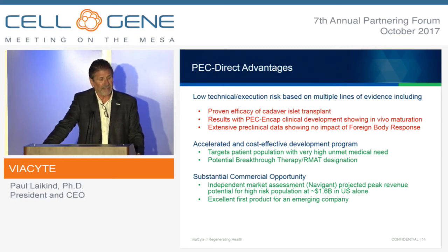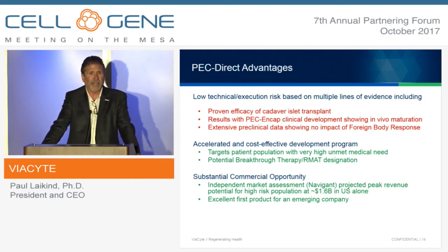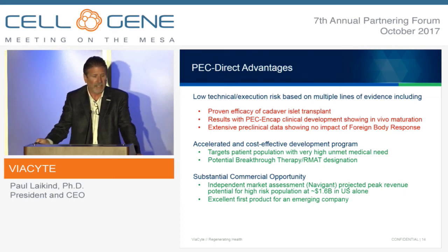It has an accelerating, cost-effective development program, and we brought in Navigant to do a commercial assessment of this, and they came back to our board and reported about a $1.6 billion revenue forecast for the U.S. alone, so it's a significant commercial opportunity.